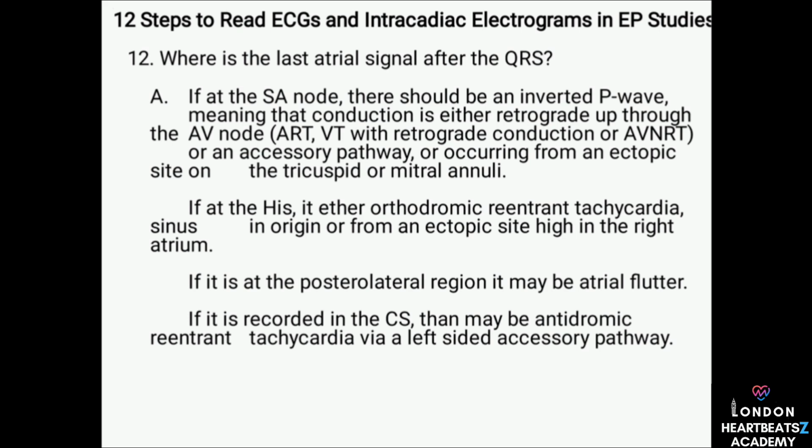Okay, last step, number 12. And this one's about the location of the last atrial signal after the QRS complex. This step gives us even more information about the conduction pathway. If that last atrial signal is at the SA node, it could mean retrograde conduction through the AV node, an accessory pathway, or even an ectopic site on the tricuspid or mitral valves. Like the signal is taking a detour back, either through the normal gateway, a shortcut, or a weird exit. So many possibilities.